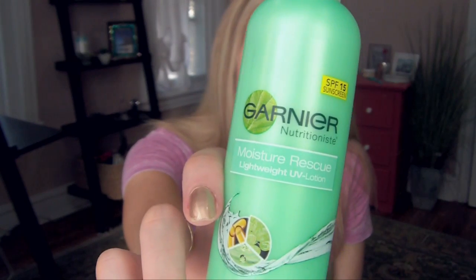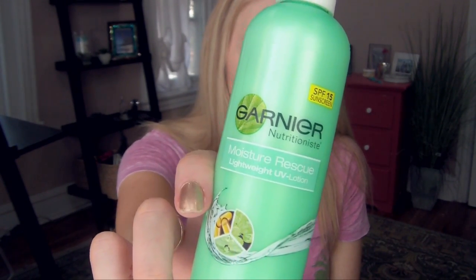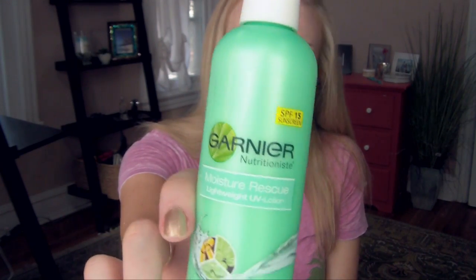But the first step, of course, is to moisturize, and I use Garnier Moisture Rescue Lightweight UV Lotion. This one is SPF 15, which is really nice, and it doesn't have that really strong sunscreen smell. In fact, I can't really detect any kind of sunscreen scent in this. It says it has SPF 15 though, so I don't really think they're lying. I already applied this earlier this morning, so I'm going to skip that step.